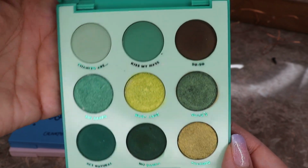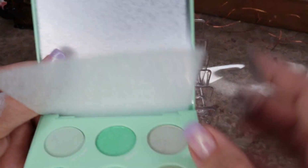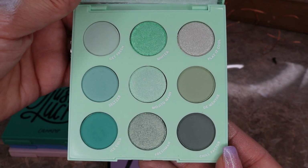Another nice one for St. Patrick's Day, and that's what it came out for last year. Mint to Be, one of my newer ones. Oh my gosh, that's so pretty. I love that color.